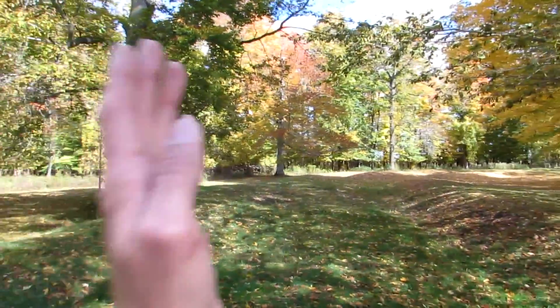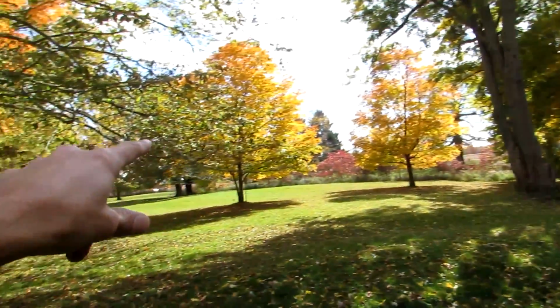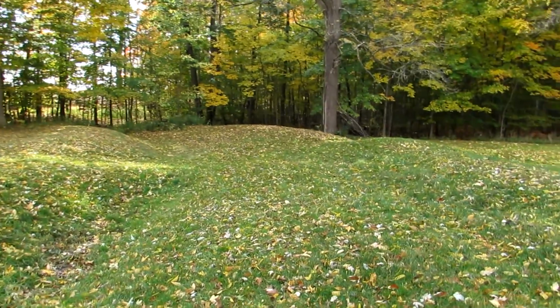And you could actually walk the perimeter of this whole one side, and the other side is actually where these trees and everything were. So it wasn't a tremendously big village. You could walk from one side of this village to the other in less than 10 minutes.